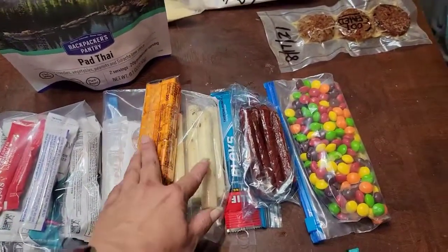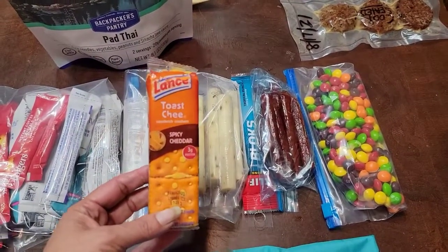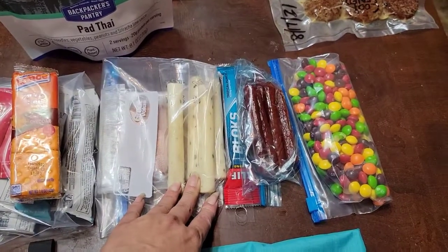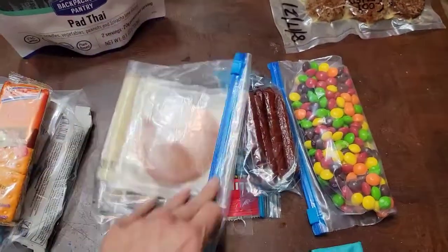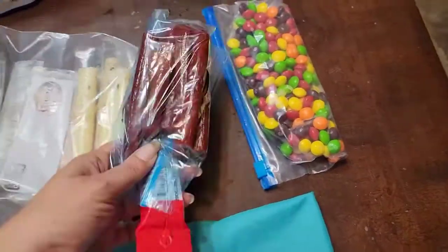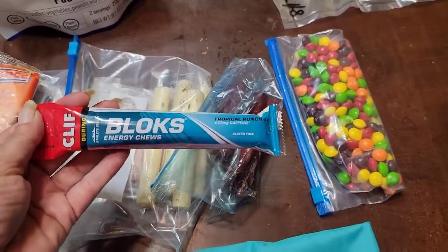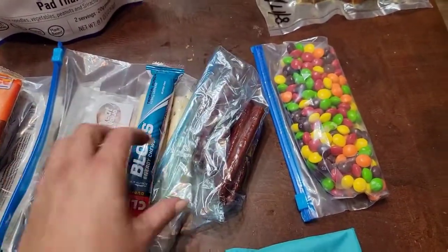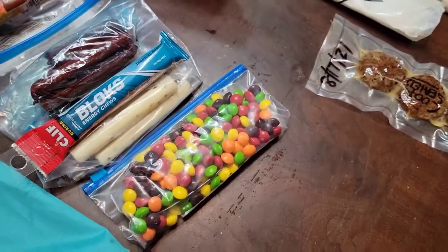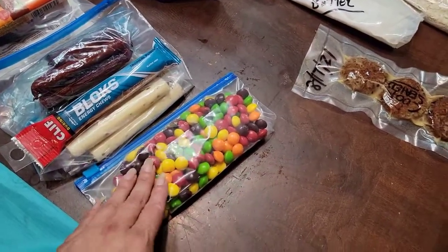As far as snacks, he likes cheese on cheese. Ooh, spicy cheddar. Pepper jack cheese, again, spicy. And I think that's some pepperonis he's got. And then he's got some pepperoni sticks. And this is just in case we need energy chews. I don't know that we'll use them, but we thought we'd get them. He is a Skittle loving guy, so he's got him some Skittles.